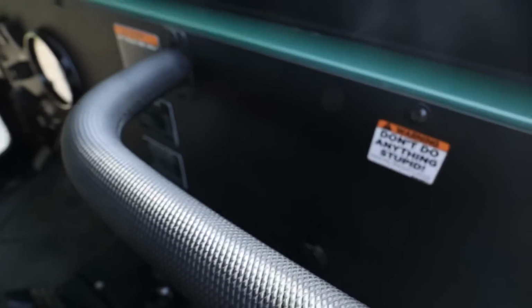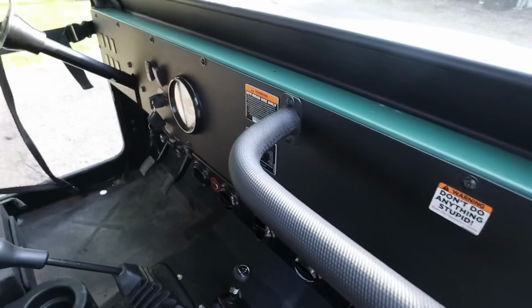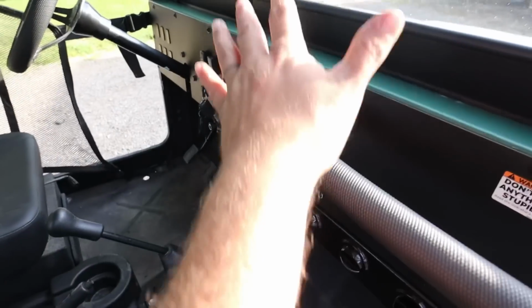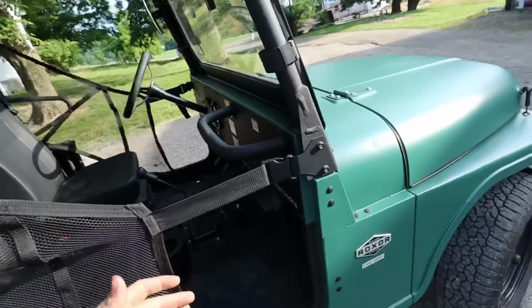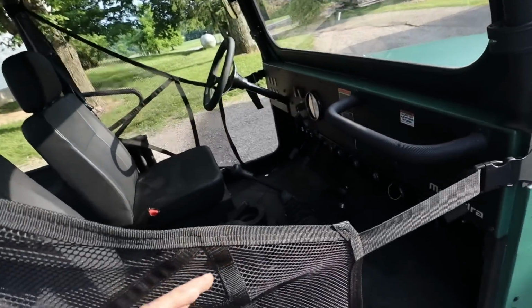If you see inside here, there's not a lot of safety in here. There's no airbag. You just have a metal dashboard. It's very plain, and I think that's why they're labeled as a side-by-side. There's a lot less restrictions that way. They are not street legal the way they come. Several states you can make them street legal.